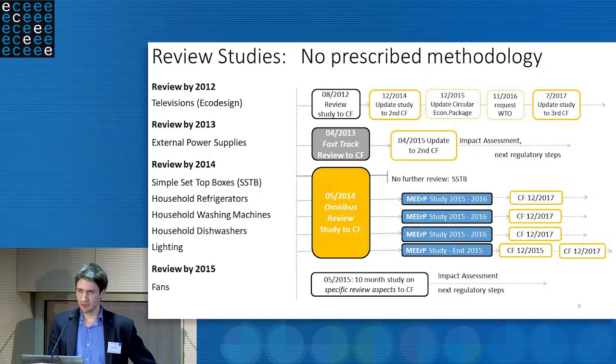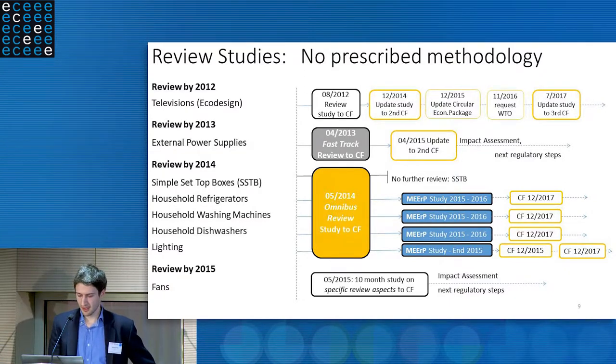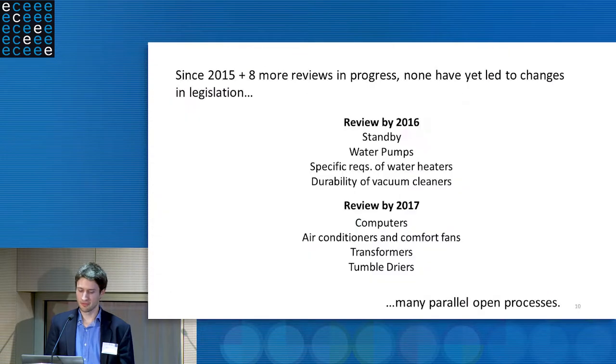Then there was the omnibus review, which looked at about seven different product groups, and based on that, there were then follow-up review processes following the MIP. One of those had already gone to consultation forum at the end of 2015. And then for fans, there was a specific aspects review which looked at, over 10 months, different aspects within the fans regulation. That seemed to reach some sort of agreement in the consultation forum. And all of these were kind of going into their next regulatory steps.